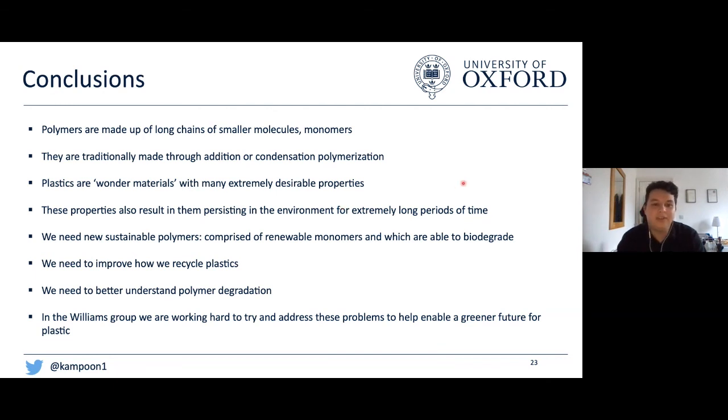So we need new sustainable polymers comprised of renewable monomers, which are able to degrade. We need to improve how we recycle plastics. And we need to better understand polymer degradation. And in the Williams Group, we're all working hard to try and address different aspects of these problems to try and help enable a greener future for plastic.